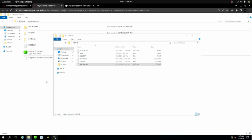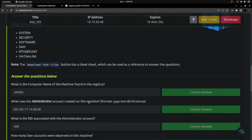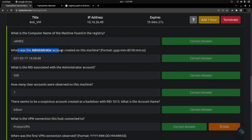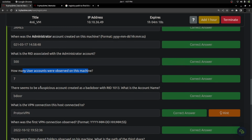Now it will take some time, but before that, let's go through all the questions that we have answered, and let's try to understand what sort of activity happened on the victim's machine. The computer name is James. We acquired from the user James, and the administrator account created on, okay, and the RID and the user account observed in, there were totally 7 accounts on that machine.